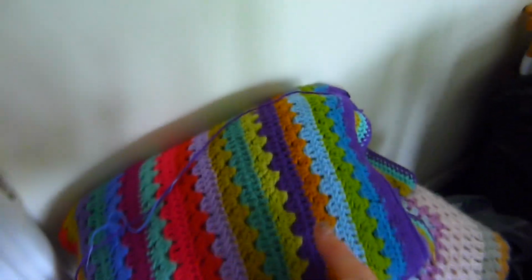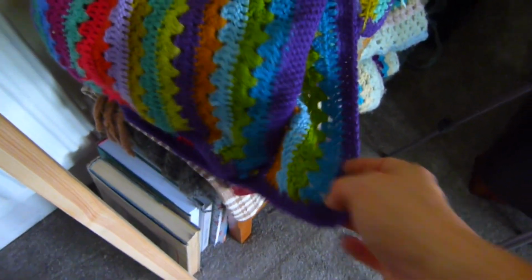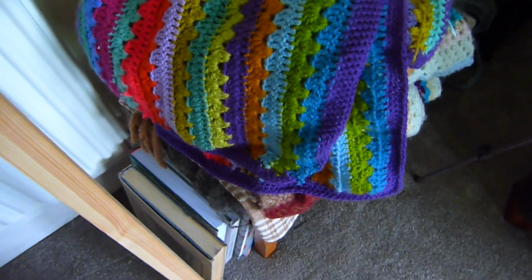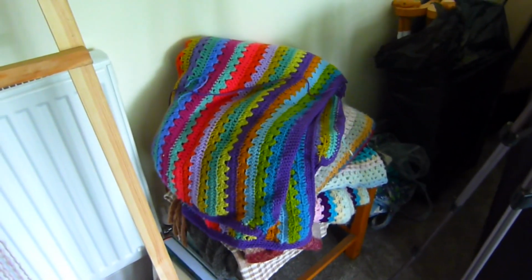This is my Attic 24 blankets. I still haven't finished. I'm doing a border around the edge. I haven't decided how I want to finish it yet. I was thinking of doing one of each of the colours in a border along it, and then do a lace border, because I just didn't like how it finished when it just kind of came to an end and it looked untidy at the sides. So that's my Attic 24.